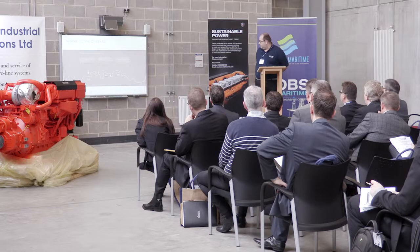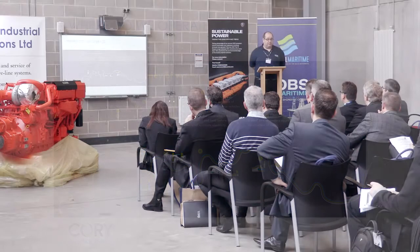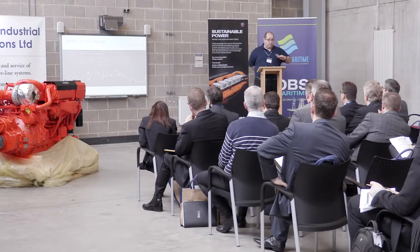So this is the journey. This is the areas we work from. So you can see the landmarks for where our jetties are. The final position would be Tilbury, which is where the ash and the metals that aren't burnt are sifted and then moved on to aggregate, as John mentioned, for road base coverings. So everything is used from the waste. We're going to turn it into energy, we turn it into roads.